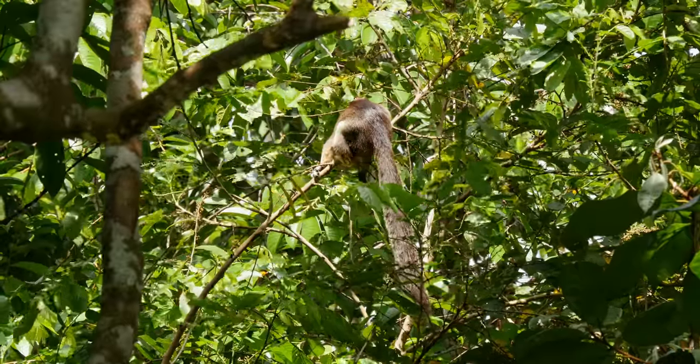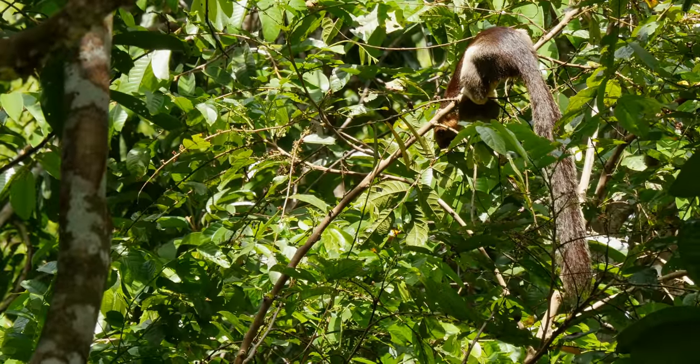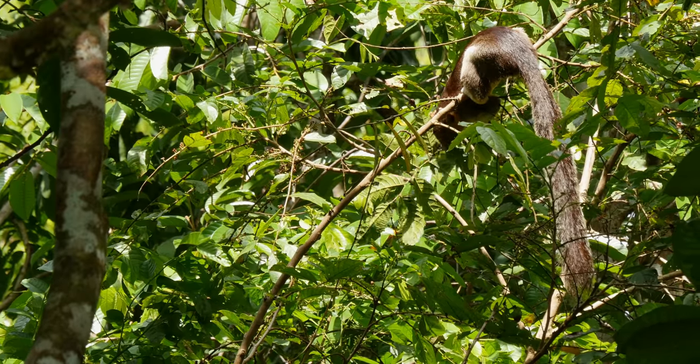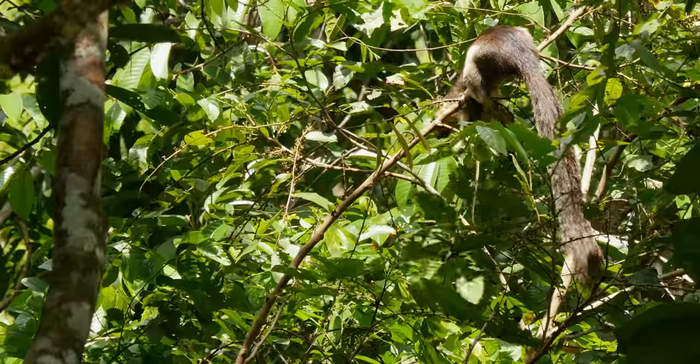It inhabits lower primary forests and seems to be unable to adapt to logged secondary forests. It frequents dipterocarp trees and rarely ventures into plantations.